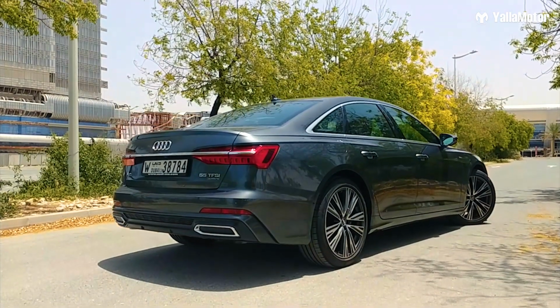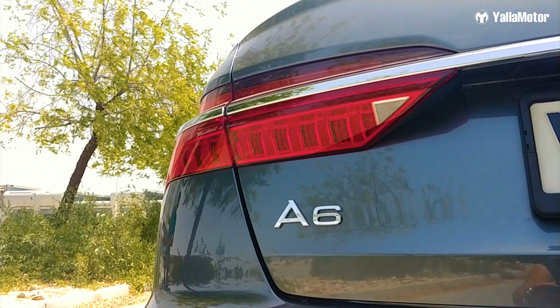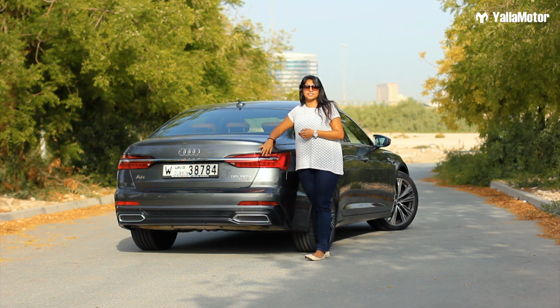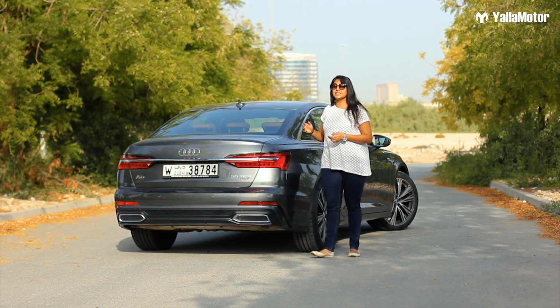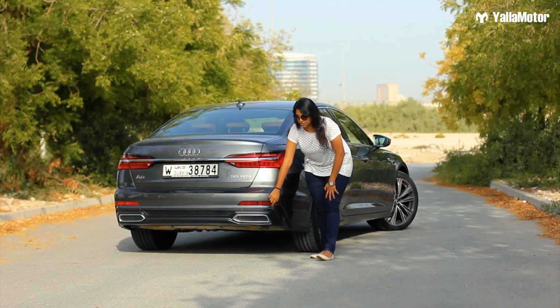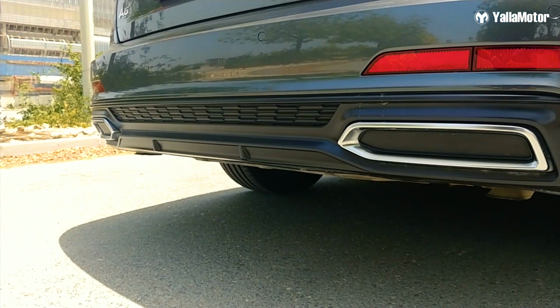Talking about the back, what I like about the new Audi lights are these bars within them, and that's connected with the silver chrome strip, and that's pretty much the new Audi signature. You would see this on all of their fleet. Talking about this car in specific, as mentioned, it is the S-Line trim, so it does look very sporty with its bumpers, but what is such a turn-off are these exhausts, because they are super fake. The actual ones sit underneath the car.